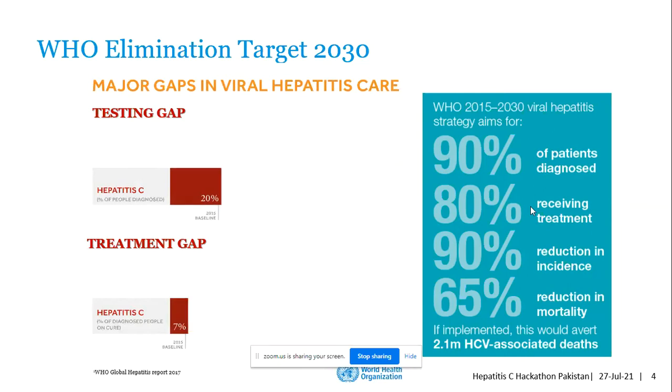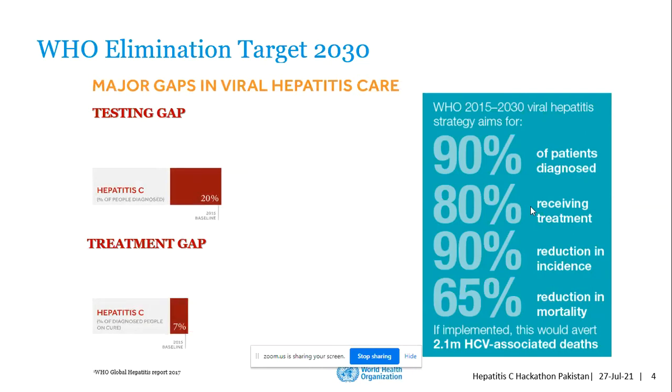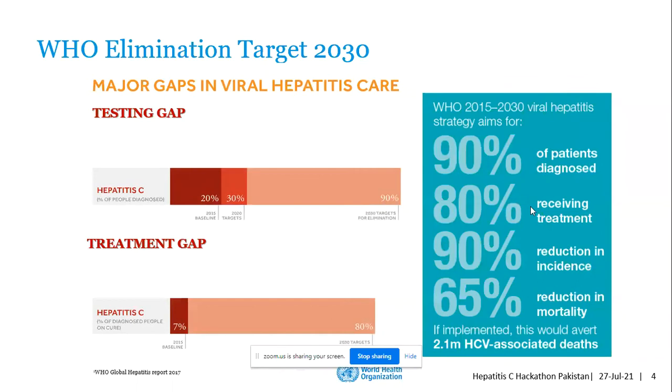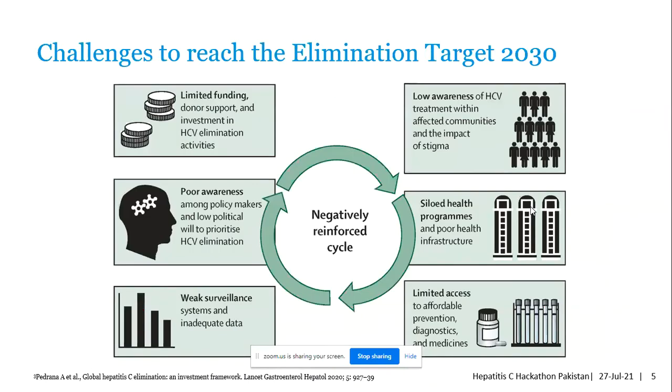So we need to go from 8% to 80%, to be able to then reduce incidence by 90% and reduce mortality by 65%. Okay, so that's the sweet spot that we need to be at to reach that target of 2030. Now, coming to what is coming in the way of getting to that target.